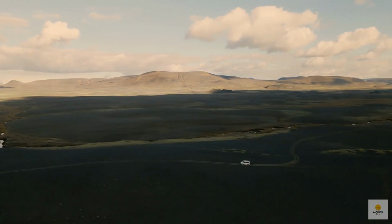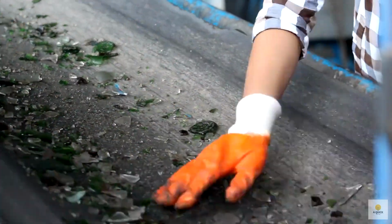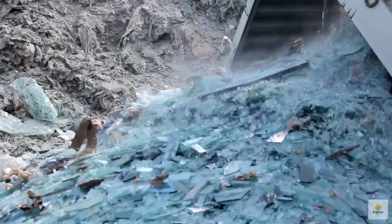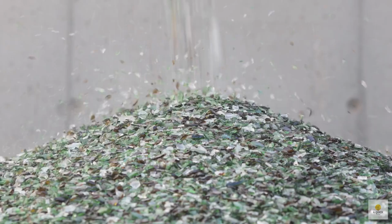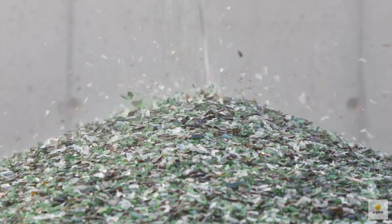But wait, the adventure doesn't stop there. Once the sorting dance is done, it's time for a good wash. And guess what? This is where the glass gets a little wild. It gets crushed. Yep, you heard it right. To become a recycling champion, glass has to transform into something called cullet. It's like the raw material for glass's second life. Crushing it sets the stage for glass to shine again in a brand new role.